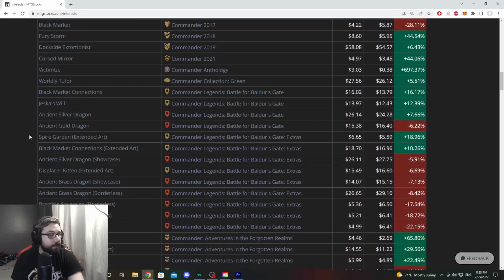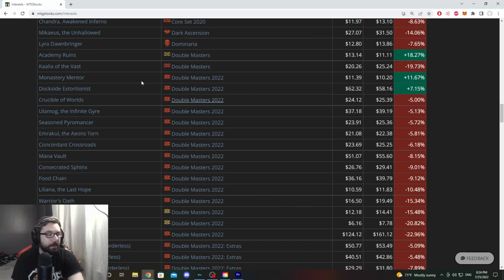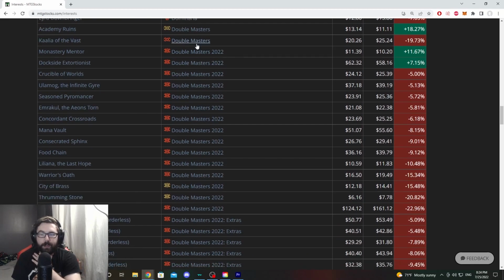We can go over all this other Commander stuff later, but our big thing is talking about Double Masters. A couple cards did get a big hit here. These are not the original Double Masters cards; we're talking about Double Masters 2022.